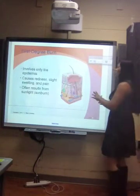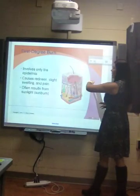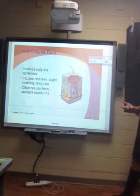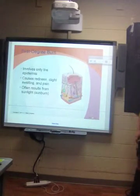layers. So the first degree is only the epidermis is involved. So you'll see the redness and you'll see some swelling, and it's going to hurt.